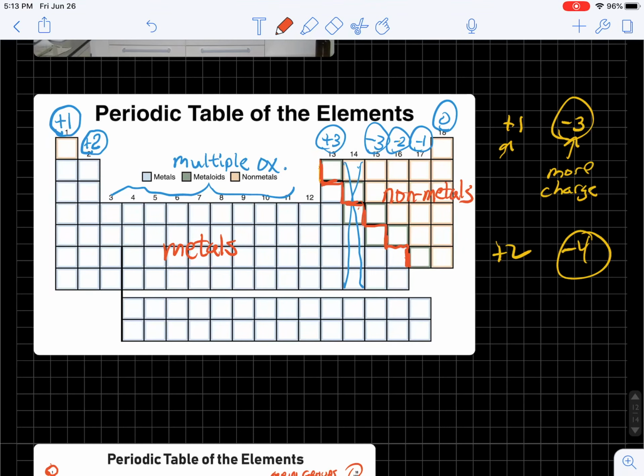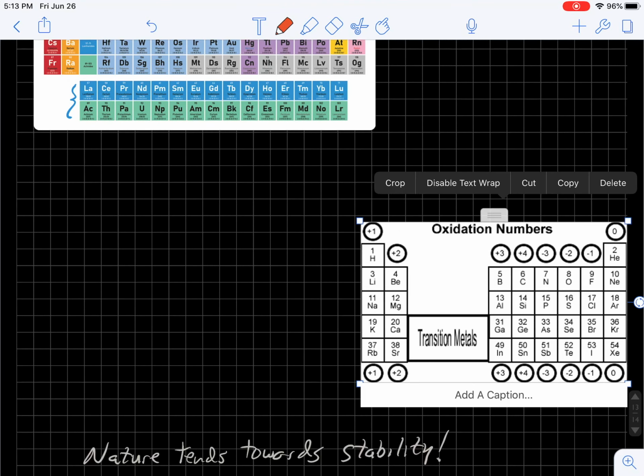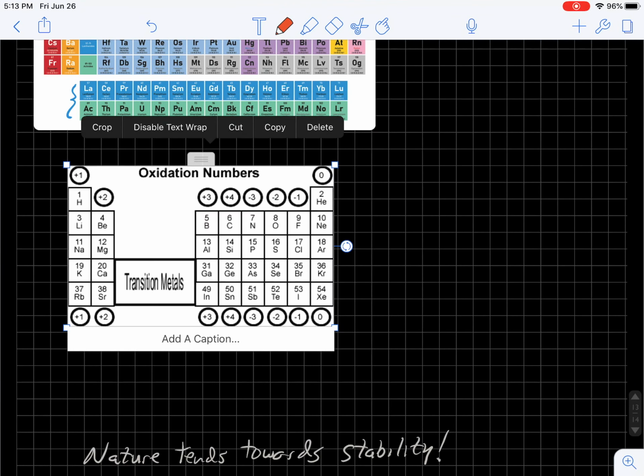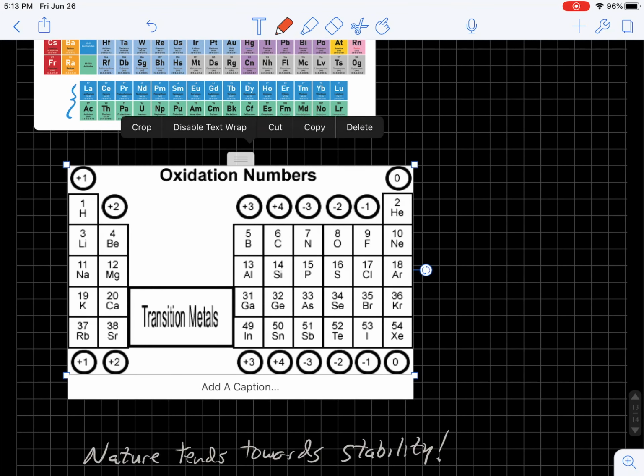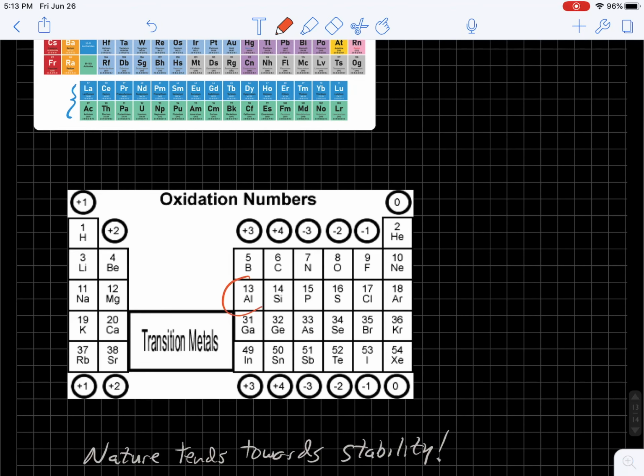Okay, so now we're set. We have certain groups that we've memorized the charge. Now, we've got to be careful with this. We have to be flexible in our thoughts. Here's something I stole off the internet, because that's what I do. I was like, okay, so how are they teaching this? Well, apparently this person is teaching positive 1, positive 2, positive 3, positive 4. But here's the truth of the matter: aluminum, yes, is always positive 3 oxidation state.